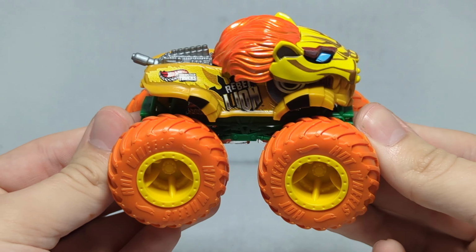And then, of course, like with any creature truck that Hot Wheels creates, the engine is fully done up to look like the tail coming out the back end. So there you go, everybody. That is the Rebel Lion. I don't know. Not really a huge fan of that one, if I'm being completely honest. It's fine. It's a kid's truck. It's not meant to be favored by adults by any means, but still, whatever.